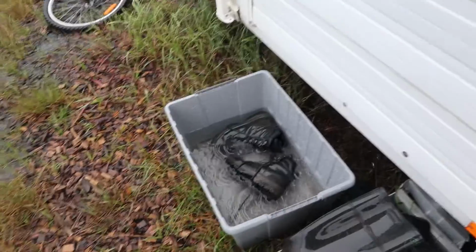To start off with, we're incredibly lucky that this lot drains well. I'll even show you the fact that it's draining, because we were supposed to be on another lot that was under a couple meters of water. So we're very lucky that we weren't on that lot.